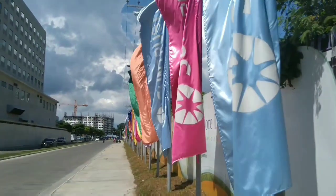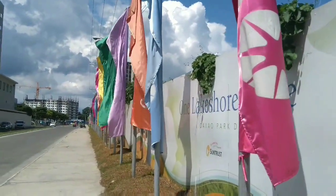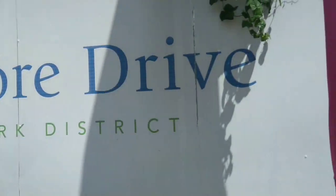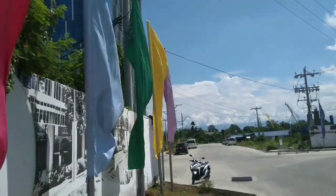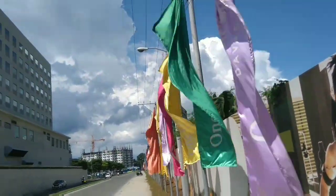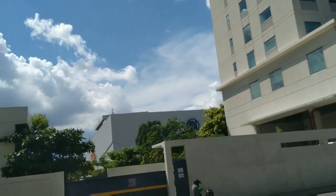So today we're at the back of SM Lanang, and this is 1 Lakeshore Drive. The thing is, there is no lake here. They will make the lake, but it has a nice breeze. So that's here. This is the back of the Radisson Blue Hotel, and then this is SM Lanang.